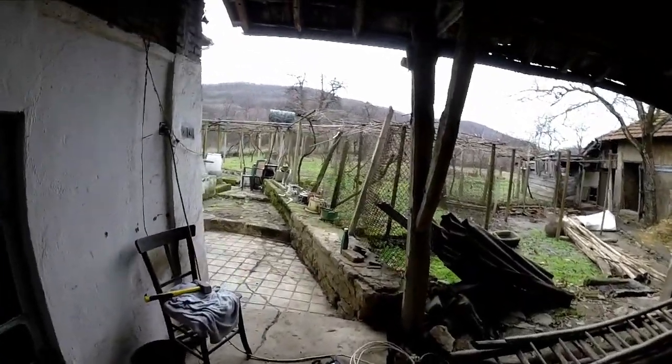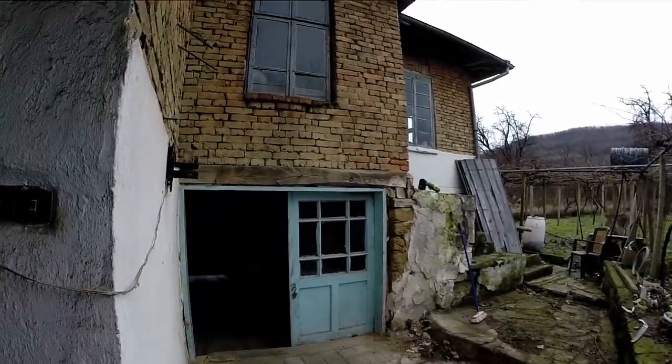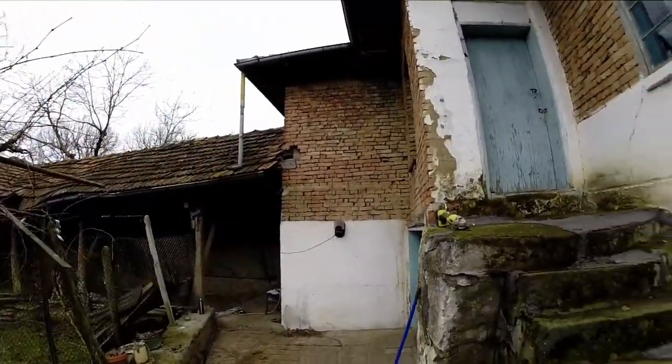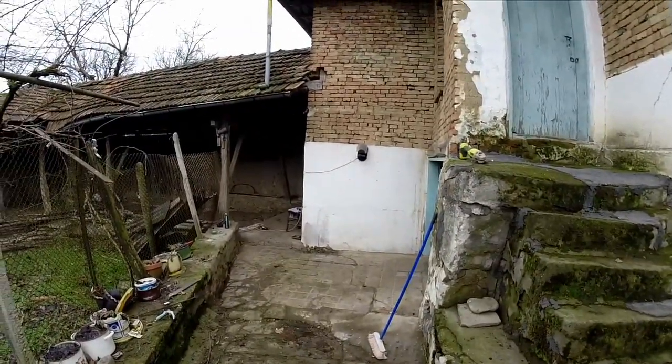So this is now our entrance. What a difference that has made. Absolutely amazing. So much more light in that room as well. It looks really, really cool. Really great. Gives us a real feel for the amount of space that we've got.